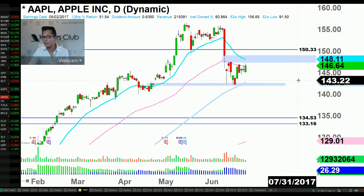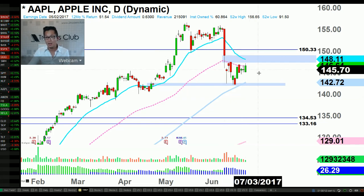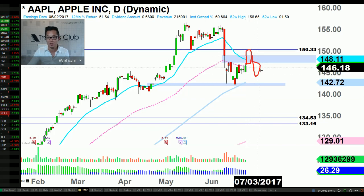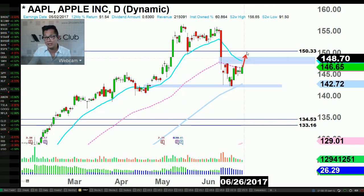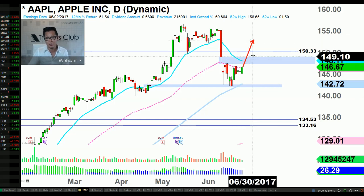Right here, 150 level. I drew a little bit above the gap because it could overshoot, fill the gap, and then just next day do something like that. So I think for the minor-term trend to change back to bullish, it will probably need to gap back above 150.33.